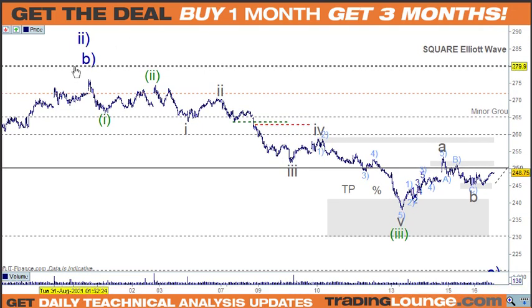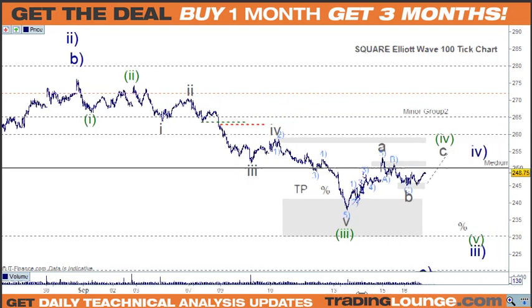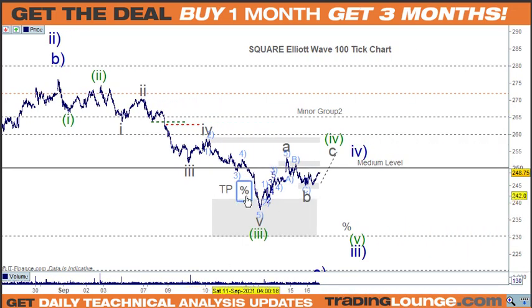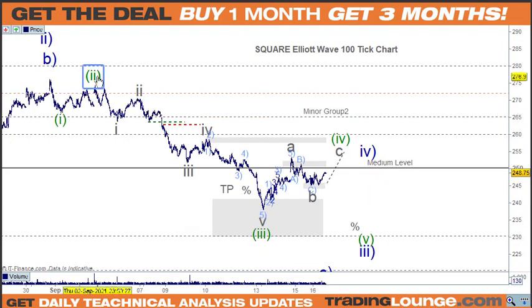So from the B wave here, we've come down, we've shorted here. We haven't really moved the stop. We've talked about taking some profit here. We've also talked about taking full profit here. It just depended if you wanted to go through this. So from wave 1 and 2 here, 1, 2, 3, 4, 5 for the third wave. We're looking for an A and a B and a C for the fourth wave. And then we'll be looking down for the fifth wave down here.